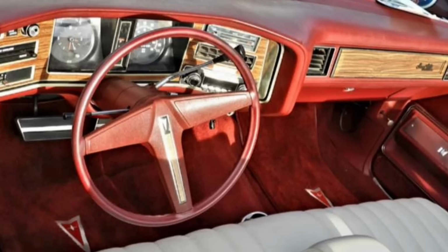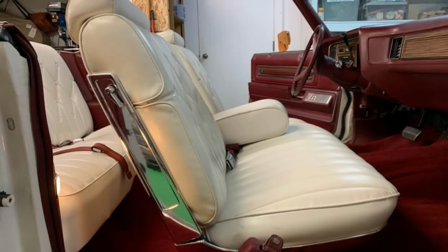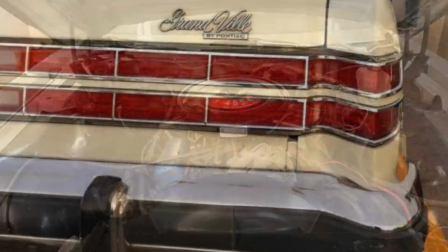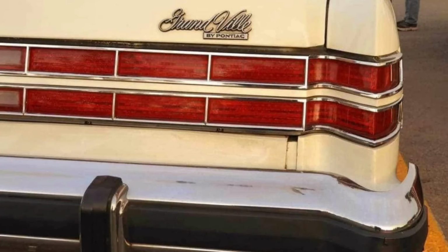The car is equipped with a large 455 7.5-liter engine with a Rochester 4-barrel carburetor, paired with a 3-speed automatic transmission. The 15-inch rally wheels with HP 4000 tires give it a classic look. The car's dual exhaust system is maintained for optimal performance.